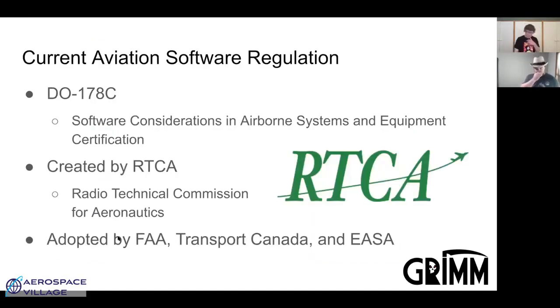So that's the history of where we came from. As far as the current regulations that drive the software development process for our modern aviation software, that's regulated, at least in this country and many other ones, by something called DO-178C. We're not going to go into this too deeply, but knowing how things work right now and how levels of safety are defined will help us think about cybersecurity and how to go forward with that.